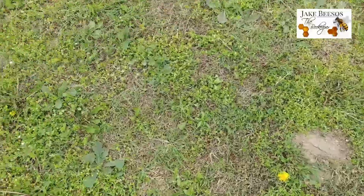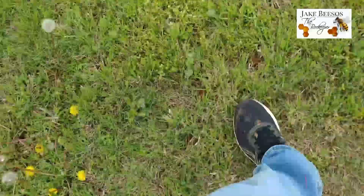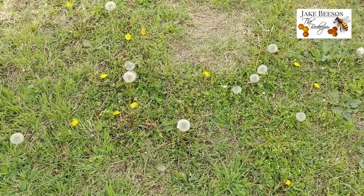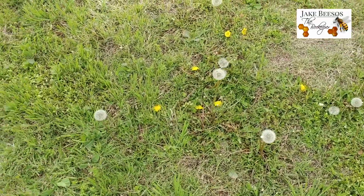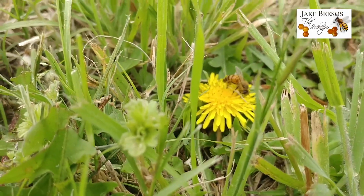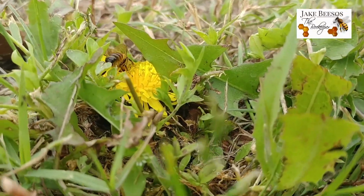I also saw some ads for dandelion killer. I was actually surprised. People really don't like dandelions, but remember, it and Storks-bill were the first things to bloom at the beginning of this year. And the Storks-bill is still blooming in April, and the dandelion is still blooming in April. So it's giving the bees a constant flow of pollen, and I'm glad to see that.